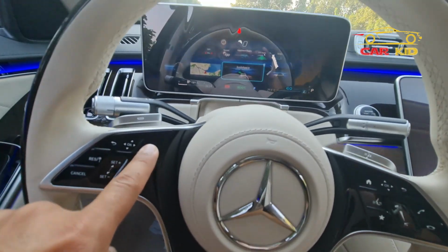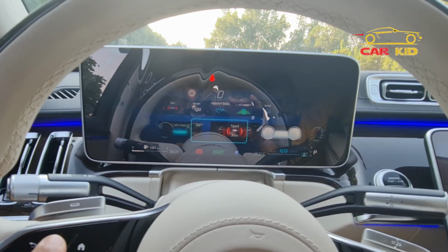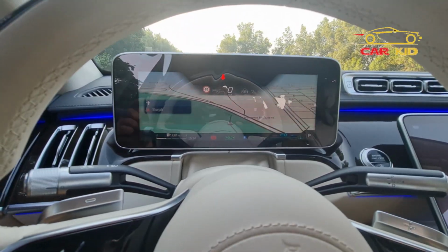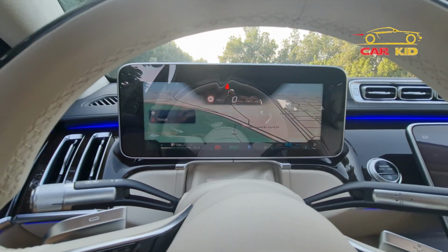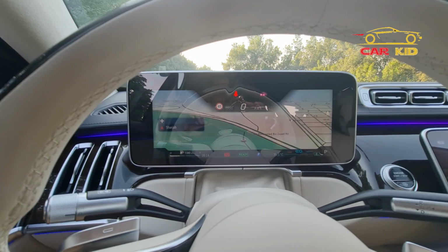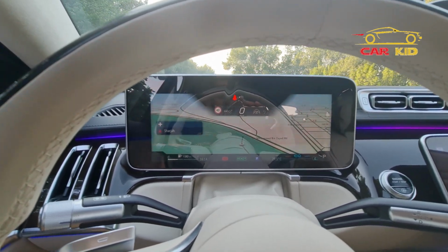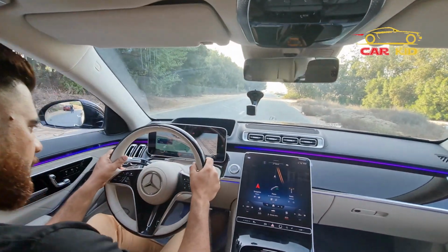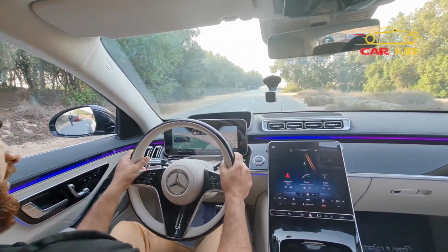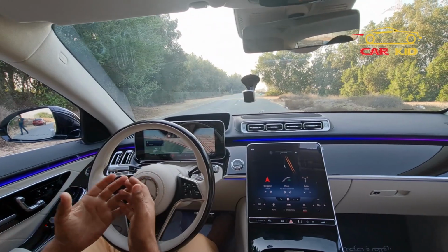You can press the home button, get the sports, understated, exclusive, classic, navigation. Select this map. So the cameras here, they detect my eyes, the position of my eyes. So when I move my head left or right, they give you the view according to the position of your eyes. When you move your head, you can see the screen is moving, if you can see in the camera. So this is the 3D technology.